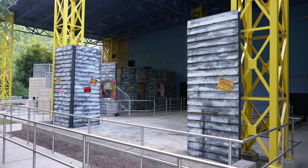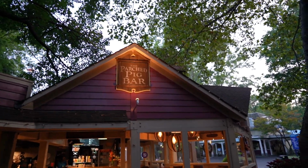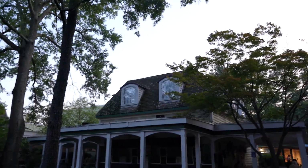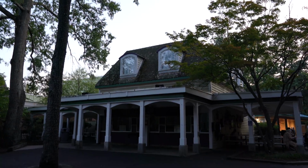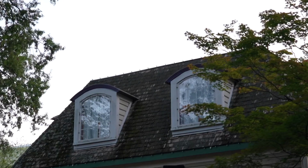And just across one of our favorite spots to do some people watching during haunt and grab a drink, the Parched Pig, you have this area over here, which in those two windows, they typically have the glowing eyes. And it does look like, if you look closely, they're still there. I could see the red.